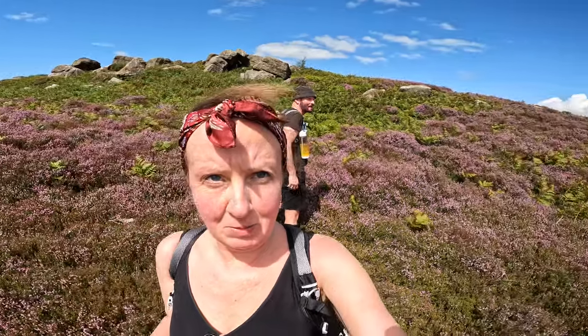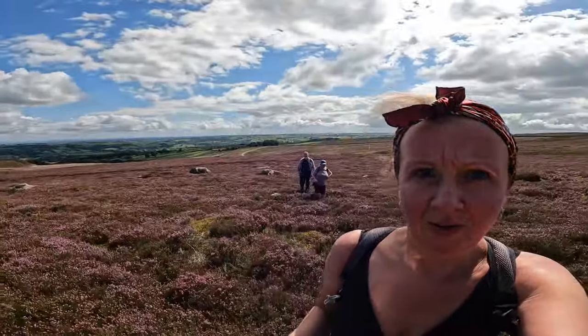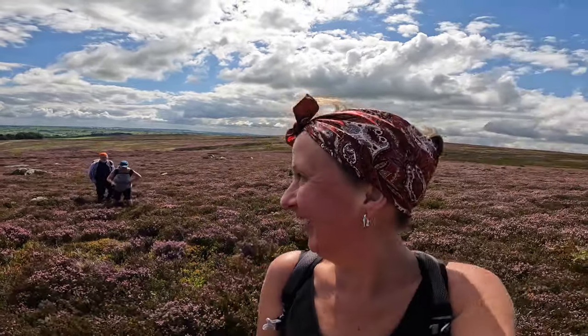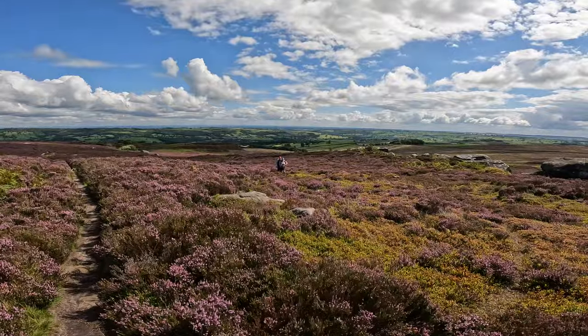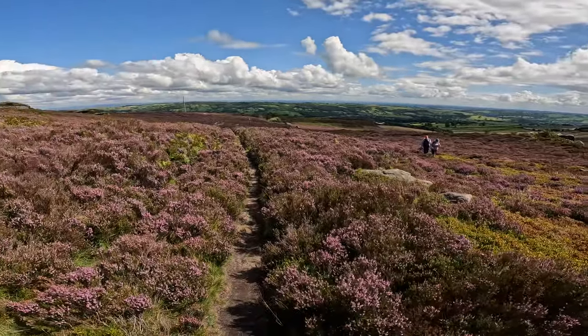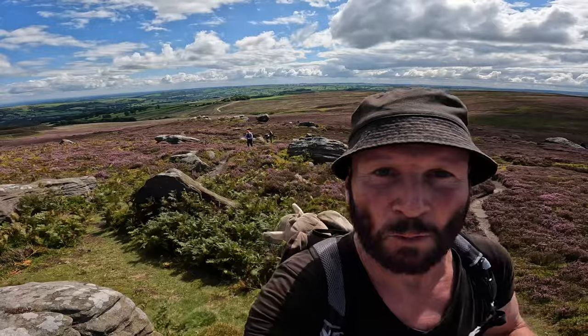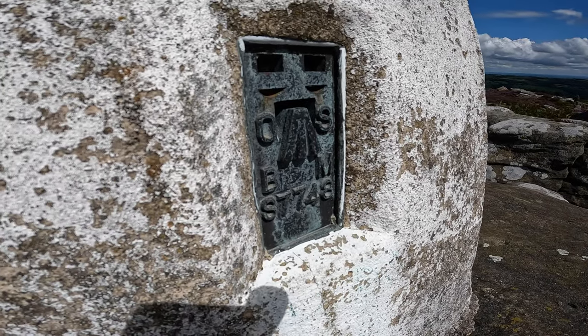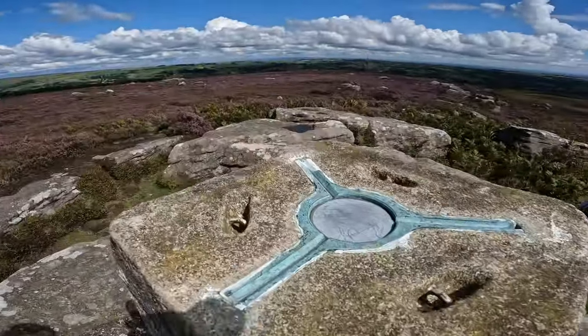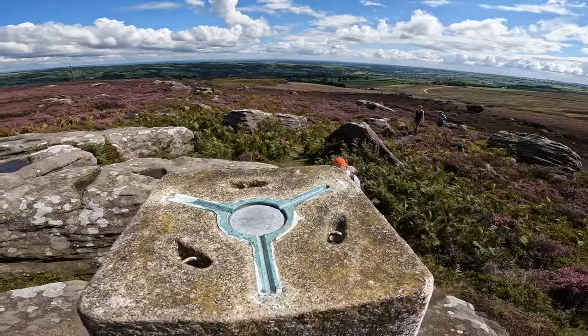So, while we've got Nicholas and these big rocks behind us, let me spin you around. We've got Steve and Karen knee deep in heather. How are you liking it, Nicholas? Absolutely awful. We've come to the overgrowth here, and there's a perfectly decent path here. The view of the hills behind me is amazing. You won't believe what I have to see. Let me spin you around. It's a trig point, check it out. It's got the flush bracket intact. S7748. Very nice.